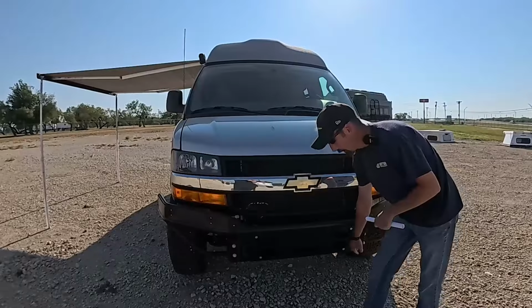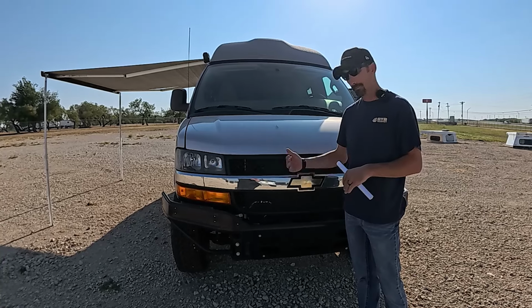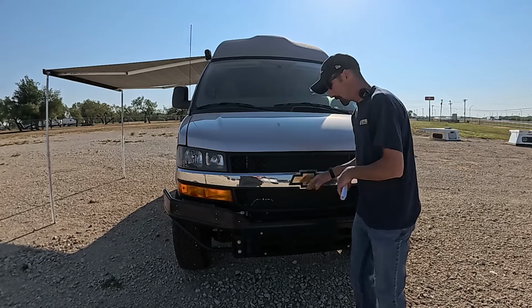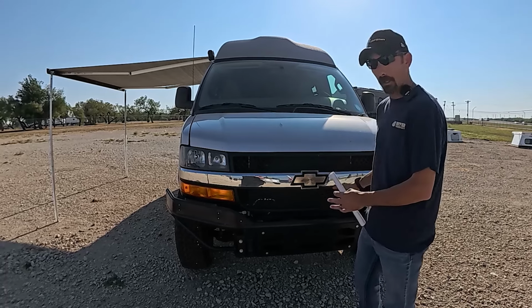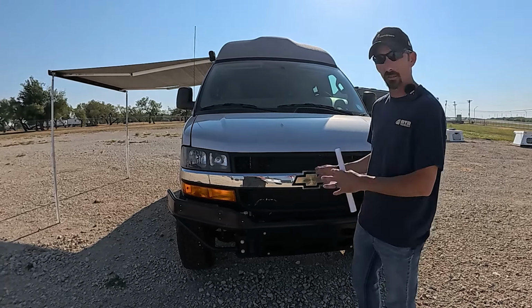It has your shackle mounts, so if you did get yourself in one of those nasty spots, you've got the mount to hook up to get yourself out. This is one version on the Chevy van. They offer other ones. This is one we chose, gave the best styling to the van.